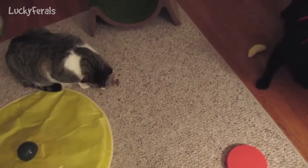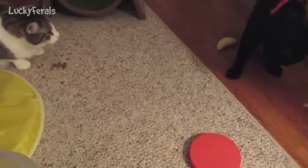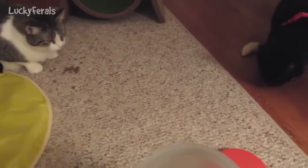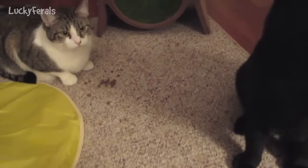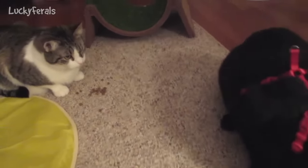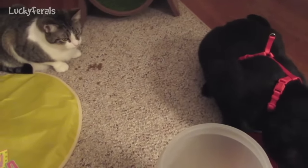And Stella was here, so I wanted to sneak her some crunchies, you know? But there's no sneaking anything in this house when it comes to cats, because I try to sneak Stella crunchies, and Boo comes running out of his room. So, Stella's right there. I'll give Boo some crunchies. They could both eat their crunchies. Eat your crunchies, Stella.